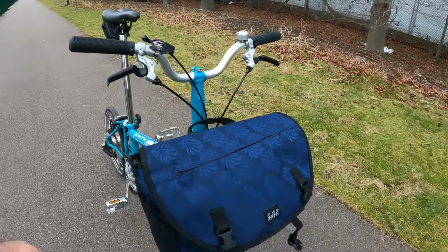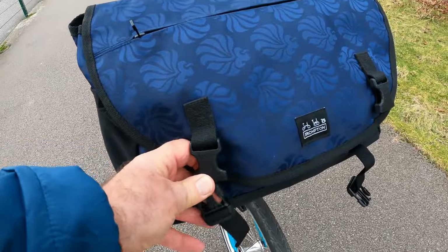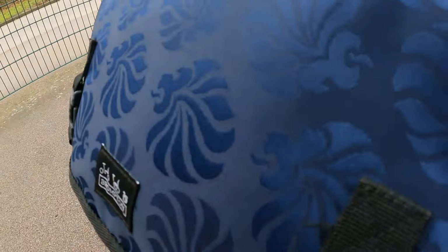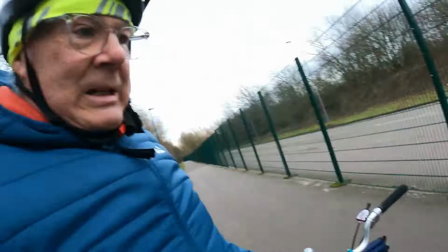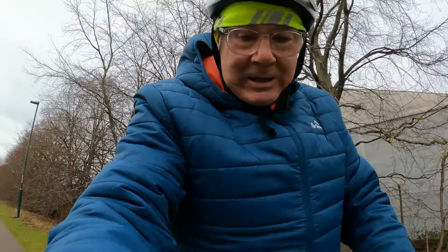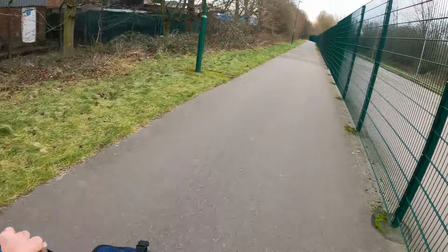Wasn't 2020 the failed Olympics due to COVID? Anyhow, they sold all these off cheap. My mate Alan, he saw the other day, he pinged me a message. Hey up, brilliant bikes, Olympic bags, half price. So I think 75 quid probably, don't know. Bargain.